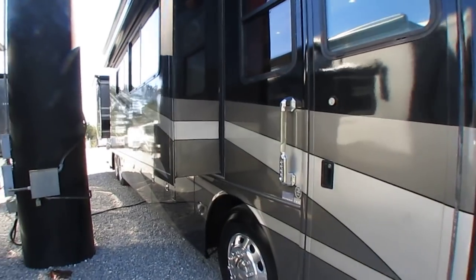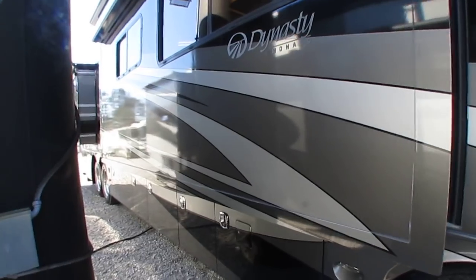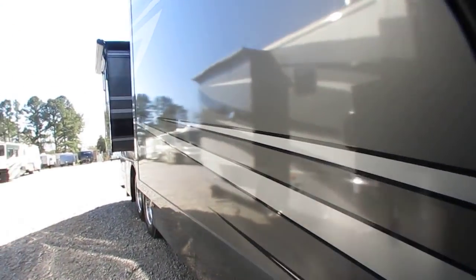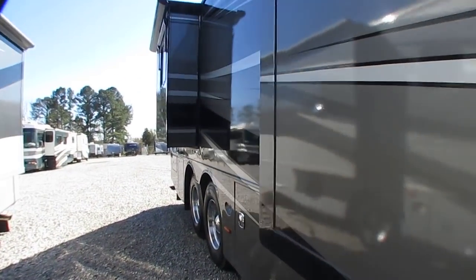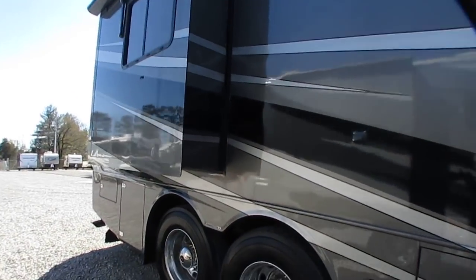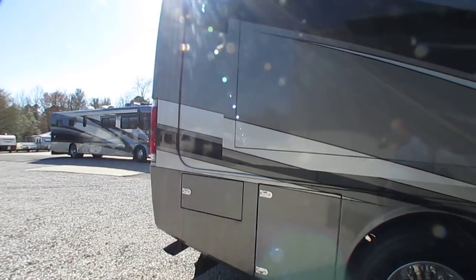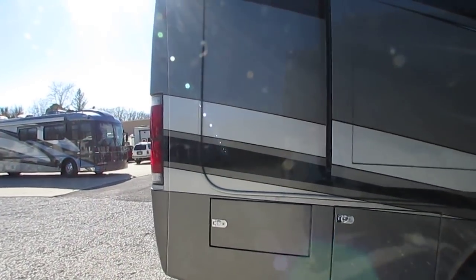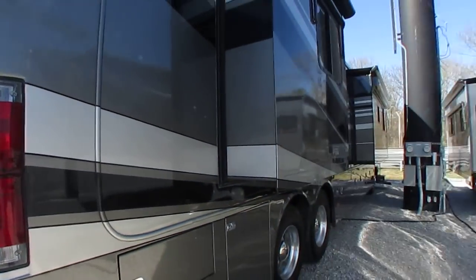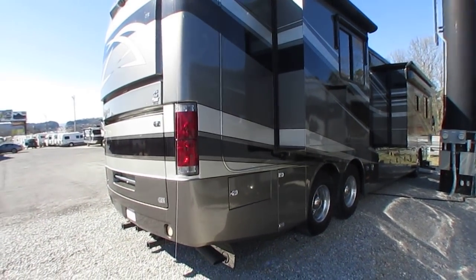This thing's absolutely beautiful, folks. Full body paint. Of course, this is a Monaco. This has got the 9-layer roof system with the fiberglass top. It's got the 5-layer sidewall, 5-layer floor system. You know, Monaco, this is their top line model in 2007. Brand new, this was $381,000 MSRP. I looked up the equivalent in a 2018 model. It's $450,000.